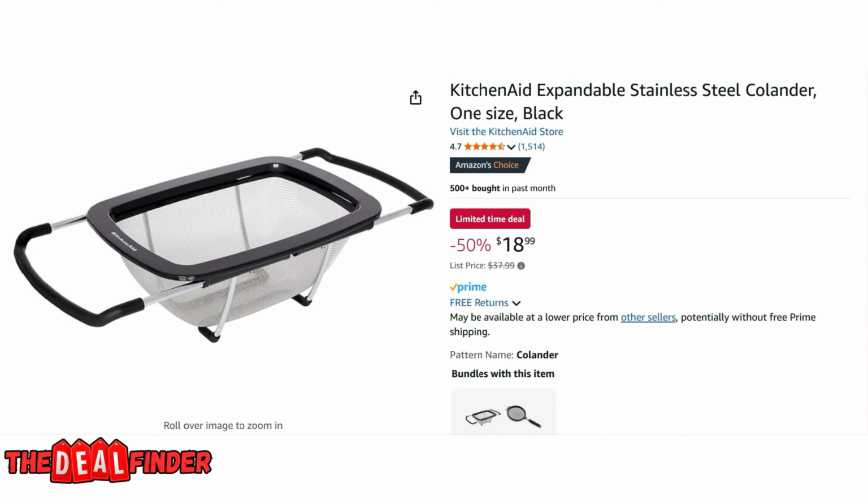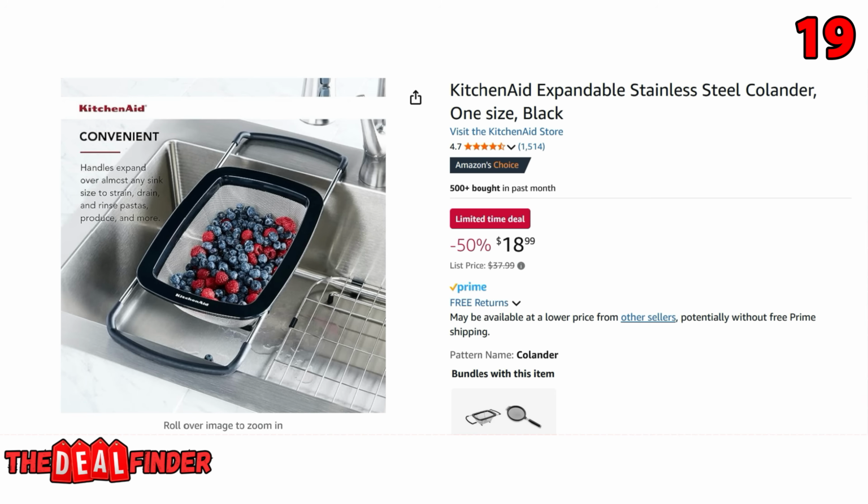And next up from KitchenAid, we have their expandable stainless steel colander. Now this is one size. I like these type of colanders. These are great to put right over your sink and you expand the arms. A limited time deal, 50% savings at $18.99.